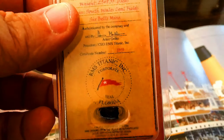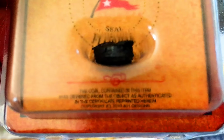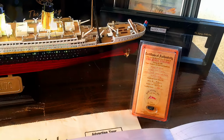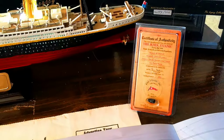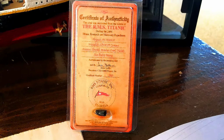So you can see that the R.M.S. Titanic Incorporated out of Florida. And I don't think the camera's going to be able to focus on the fine writing on the bottom. I'll try. What I'll try to do is take a photograph of all the important writing just so I can show it to you guys a little bit better. I do apologize. One of these days I'll be able to get a better camera. This one just seems to continuously go out of focus. But anyway, this is the commemorative of the 100th year piece of coal, and it makes a nice display.